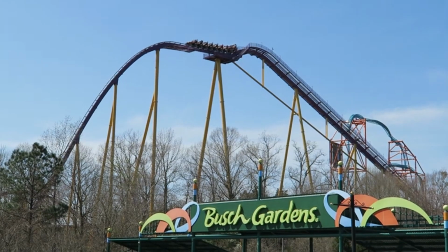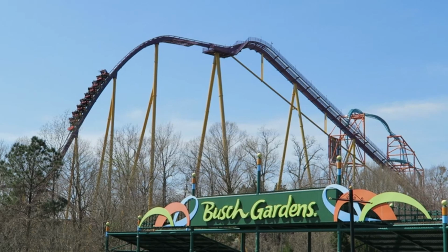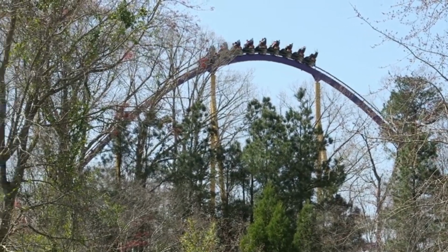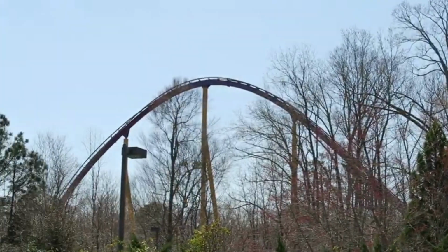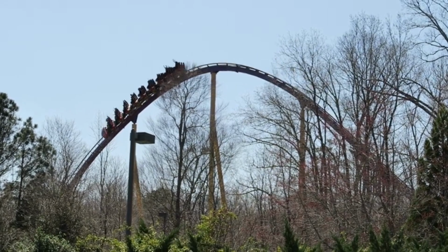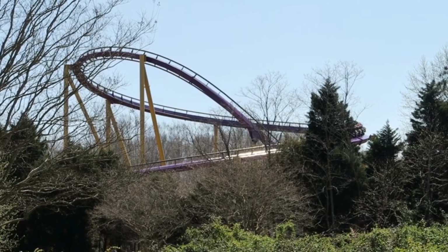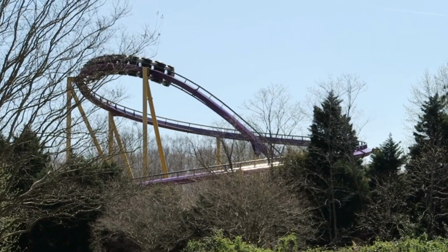Hey everyone, here's my review of Apollo's Chariot at Busch Gardens Williamsburg in Virginia. Apollo's Chariot opened in 1999 and it's a B&M Hyper Coaster. It has a top speed of 73 miles per hour, a max drop of 210 feet, a chain lift, and 0 inversions. In this review, I'm going to go over the layout and theming and rate the ride out of 10 based on these 4 categories: intensity, ride smoothness, duration, and fun factor.